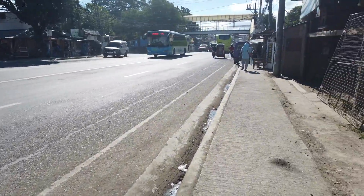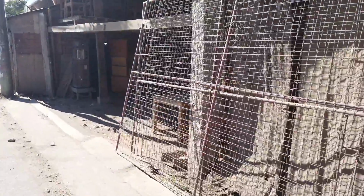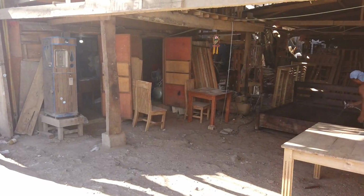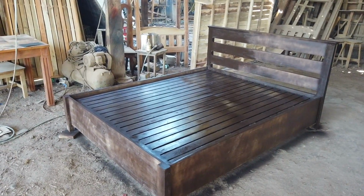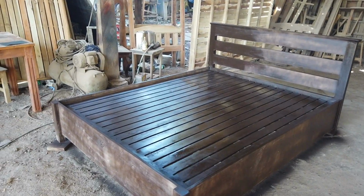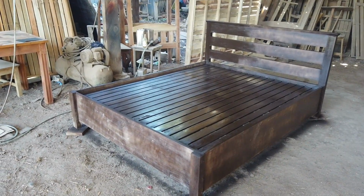And this is the lumber shop that I'm planning to go. This is SBQ merchandise. So I was told this is just a furniture shop. They don't sell the raw wood. But look at this, what he's making. This is Jimelina. Double bed.